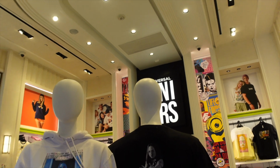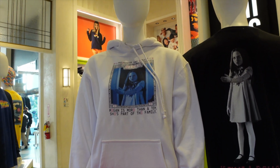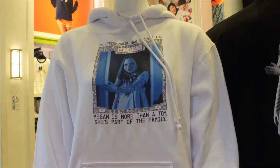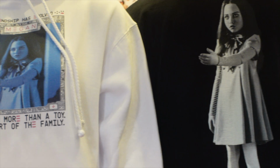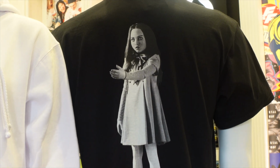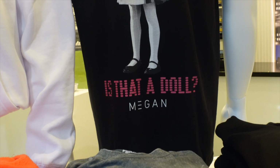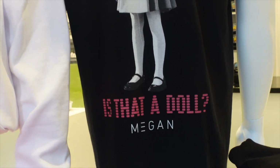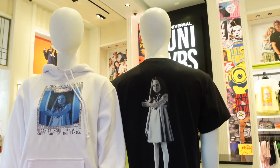Okay, so here in the Universe store, they did get in some new items. We got a sweater from the movie M3GAN. It says, Megan is more than a toy. She is part of the family. And they also got in this shirt as well. It's rumored that maybe Megan will be coming to Halloween Horror Nights. We shall see. But if you want your Megan merch, you can find it here at the Universe store at CityWalk.